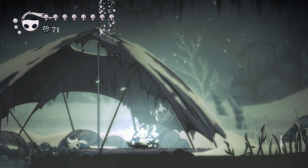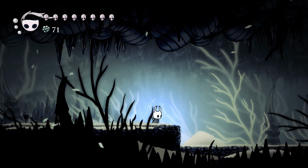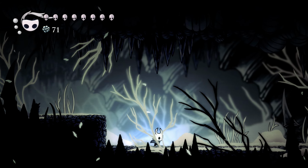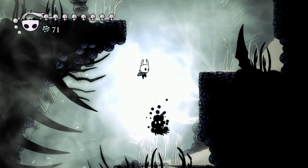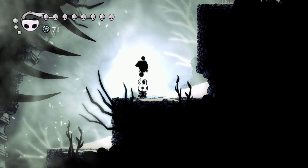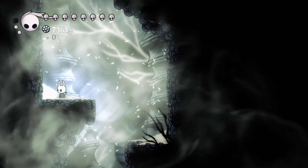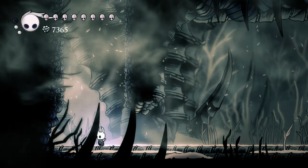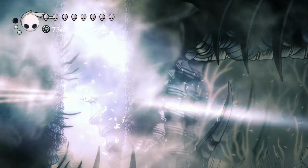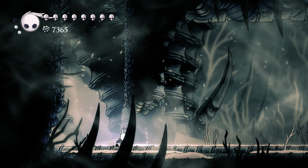Maybe there is something like this in this game, I just don't remember, but I really wish resting at a bench would also refill your soul vessel. There's an unlockable you can get in Silksong that does that exact thing. And yeah, getting your stuff back, it's kind of dumb. I'm not a big fan of that in this game. It makes your vessel the normal size again, but it doesn't give you any soul back. Kind of annoying.